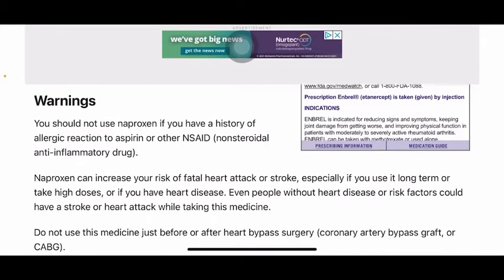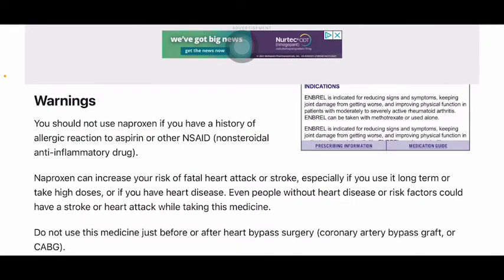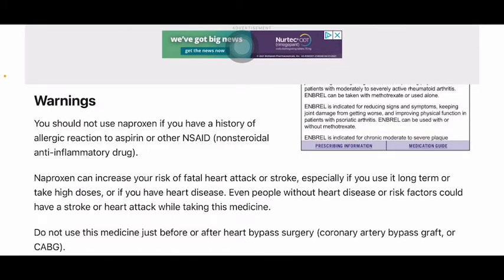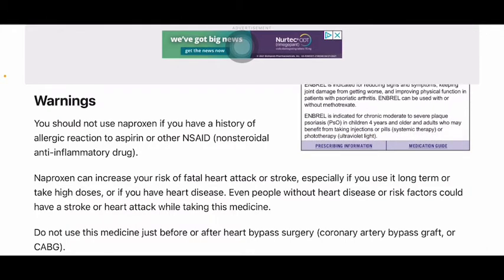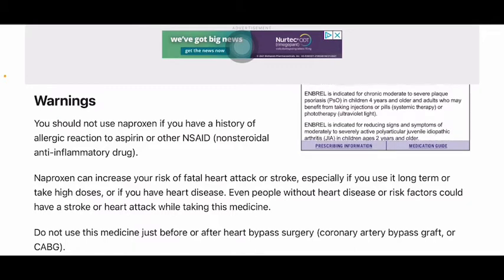Warnings. You should not use naproxen if you have a history of allergic reaction to aspirin or other NSAIDs. Naproxen can increase your risk of fatal heart attack or stroke, especially if you use it long-term or take high doses, or if you have heart disease. Even people without heart disease or risk factors could have a stroke or heart attack while taking this medicine.